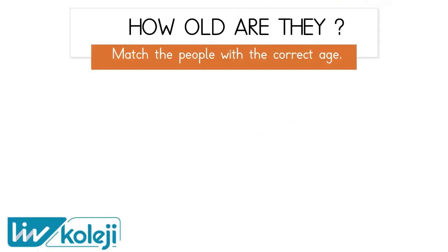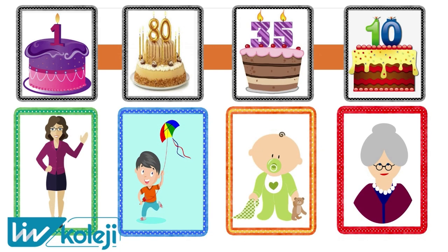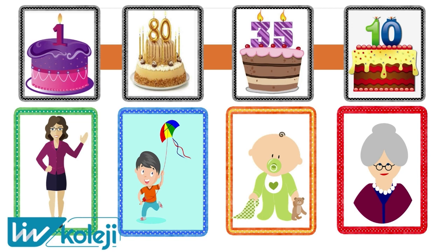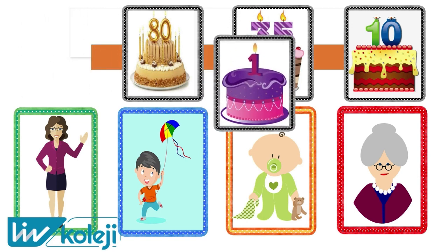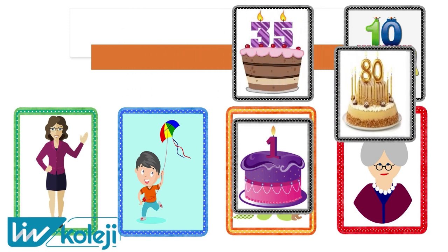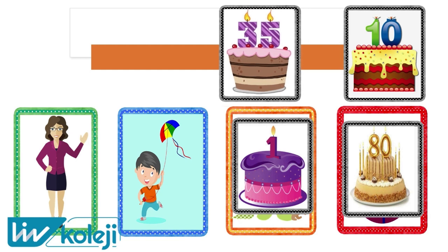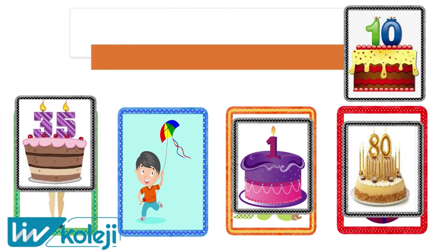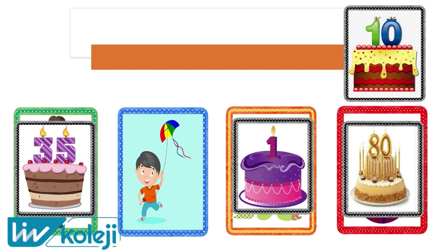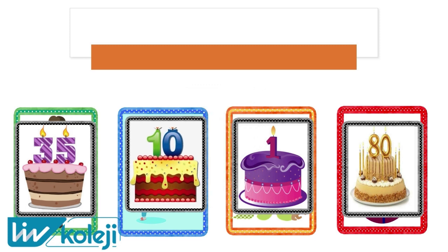How old are they? Match the people with the correct age. He is 1 year old. She is 8 years old. She is 35 years old. He is 10 years old.